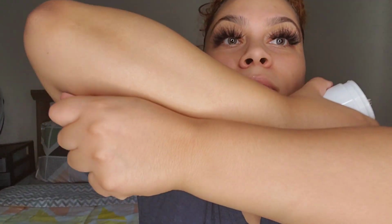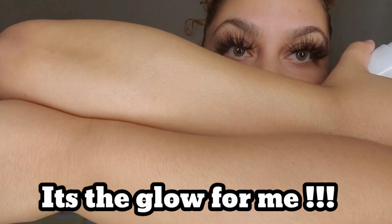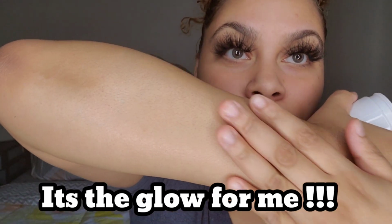Oh my god, that's really moisturizing. And it smells really, really good, guys. It smells like, literally, it smells like a sugar cookie. What? Okay, that is, look at my ashy arm compared to my little moisturized one. Okay, it feels really good. It's not sticky at all, guys.